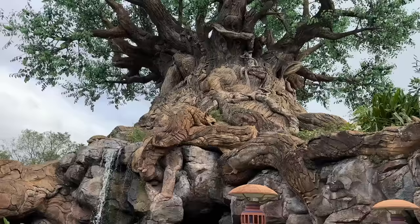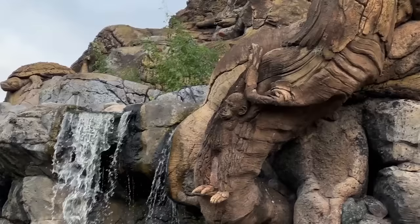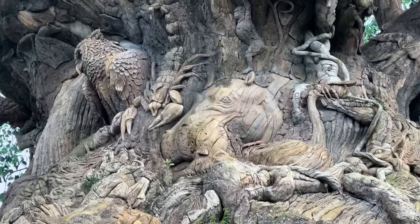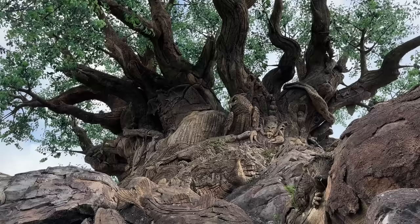Look at this cat right here. Look at the detail on that. Look at this anteater over here. Look at this monkey. Look at that owl. And think about the fact that they only had 8 hours at most to carve all of that detail. It is absolutely incredible.